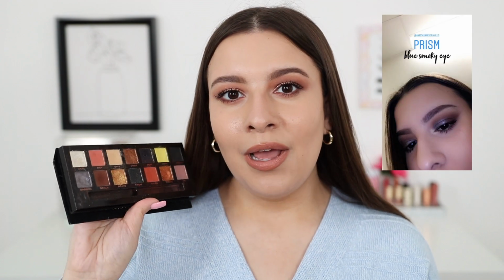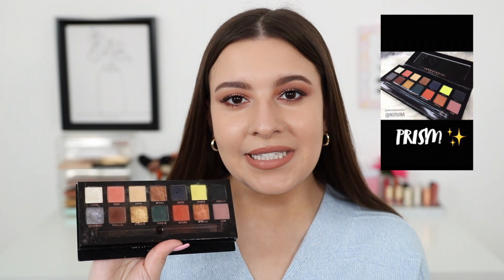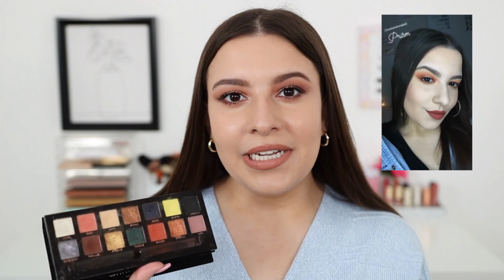This palette in particular just sparked joy for me because I remember going through a phase in college. I think I was in my sophomore year of college, maybe year 2018. I might even have some pictures to go along with this as well to throw up on the screen, but I just remember always getting up extra early to do my eyeshadow once I got this palette because I loved playing around with the different color combinations in here.